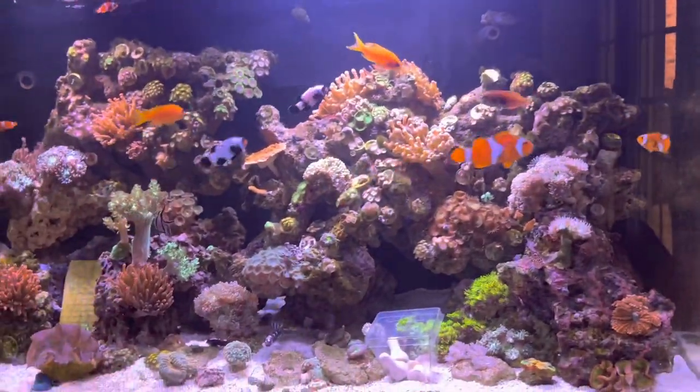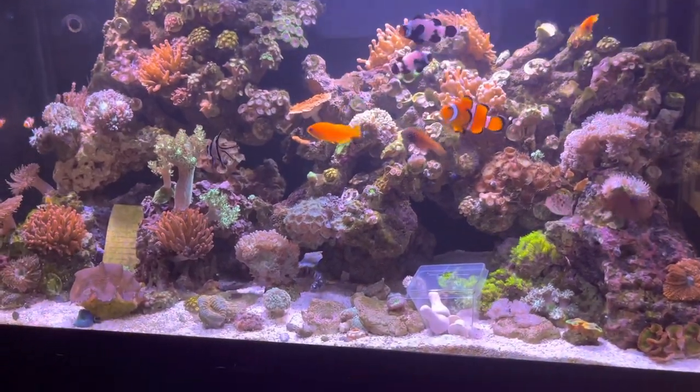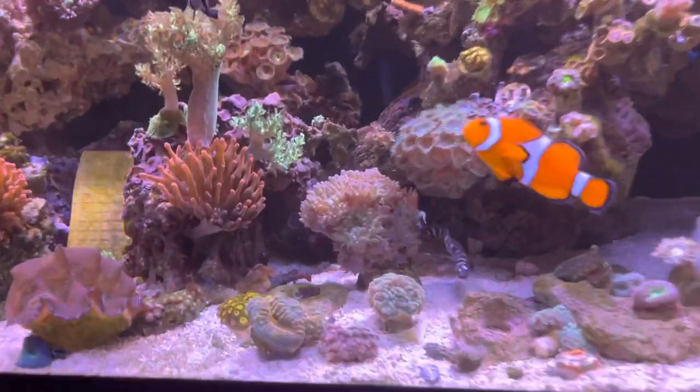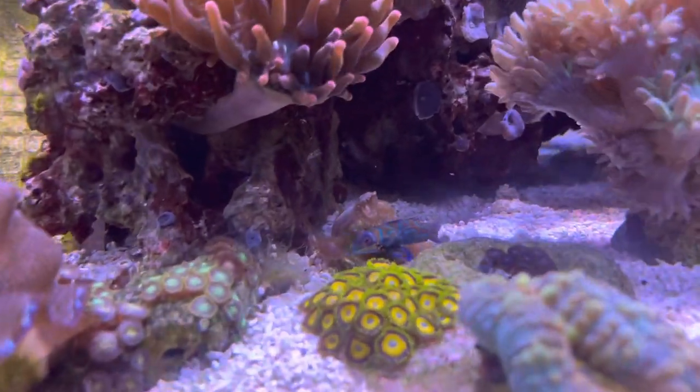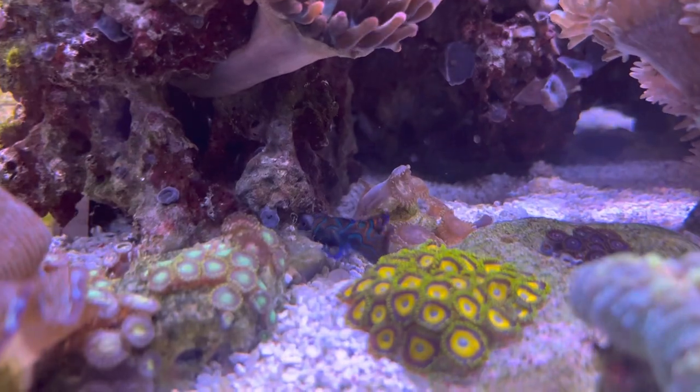Slowly getting my light setting back up. This is how you're seeing it now, is usually how I like it. Really quite light, quite white for the majority of the day. And then later on in the evening, the heavy blues will come on.